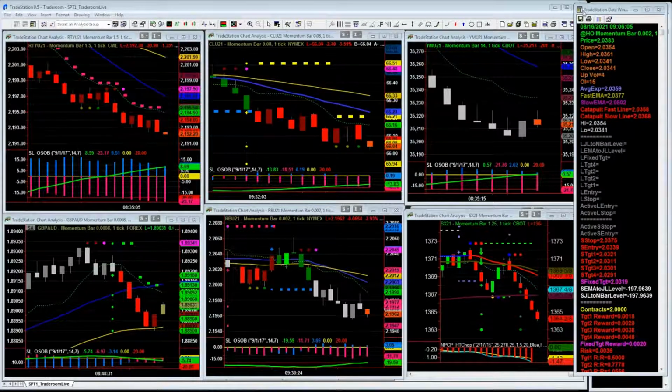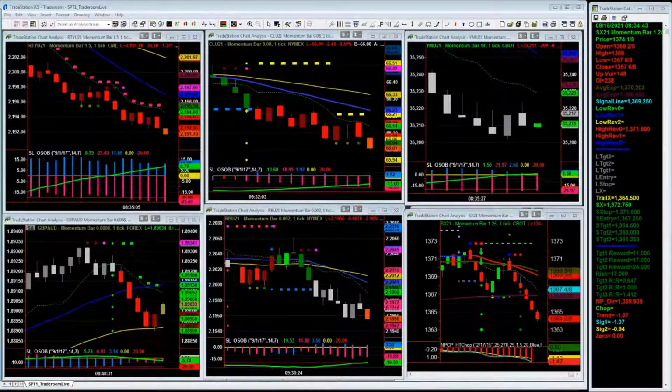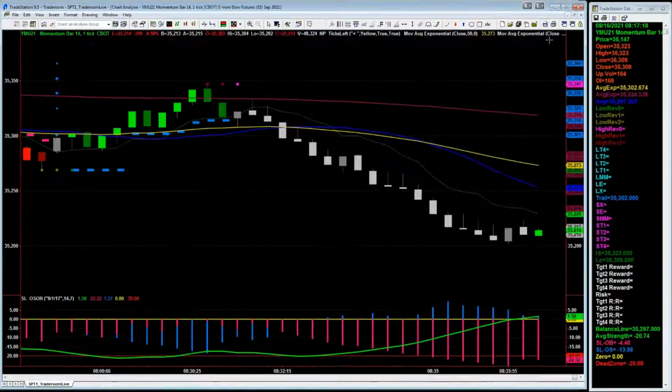All right, so we've got our eyes on the Dowie Mini. So far, we're flat. Dowie Mini is off 200 points this morning to start. A little bit of weakness.